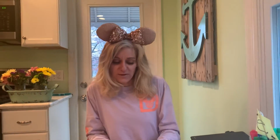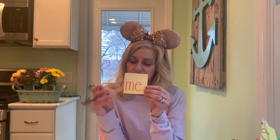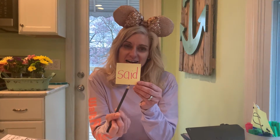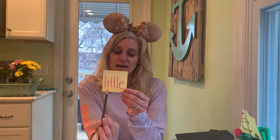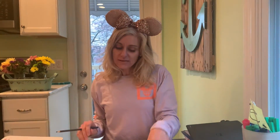So our first red word is me, M-E, me. Our second red word is all, A-L-L, all. Our next word is said, S-A-I-D, said. And then our last word for this week is little, L-I-T-T-L-E, little.